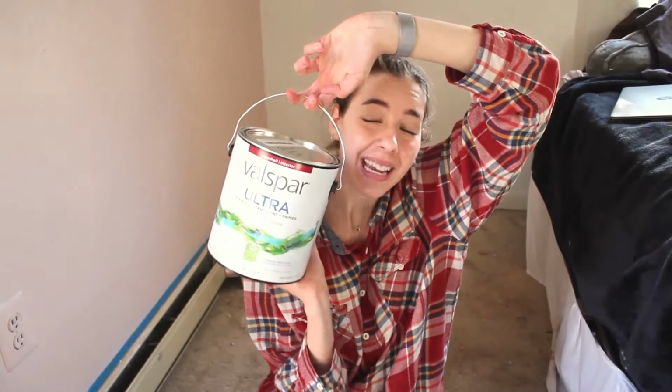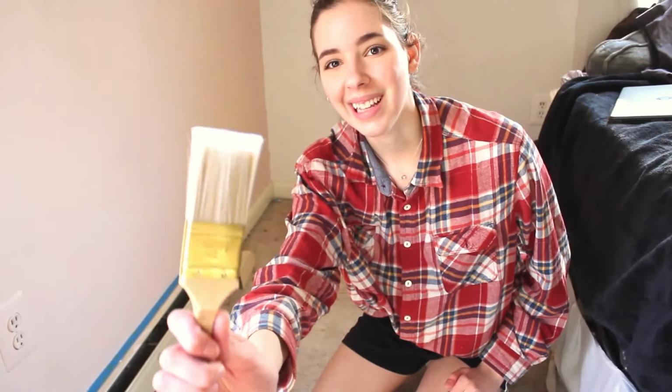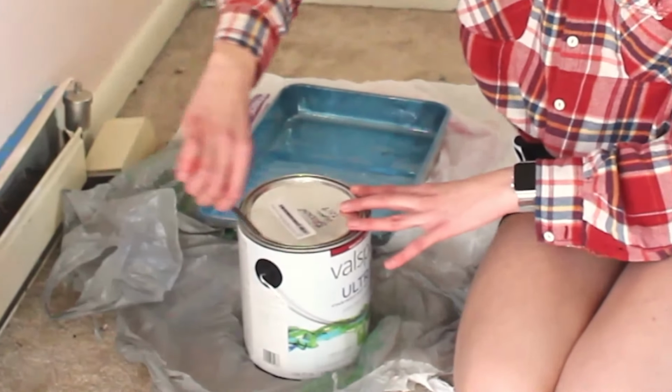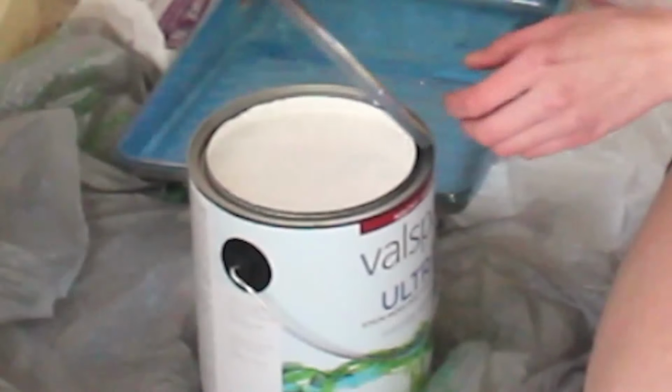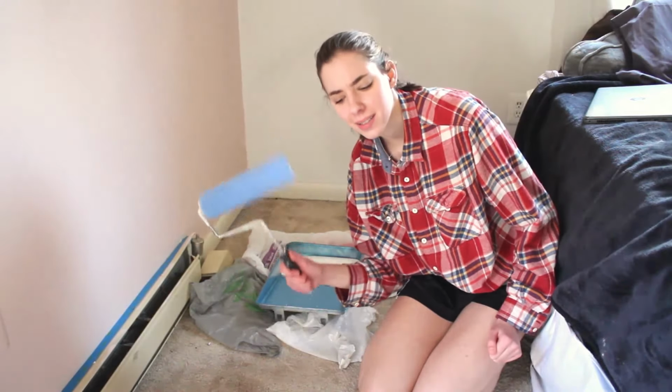Hi, I'm back. I tried to get footage at Lowe's, my phone died, so I couldn't get footage. I got the paint right here. I'm gonna put these on my floor because I don't have a tarp, so. Also went to the dollar store and bought this. Oh yeah. Let's get to painting.